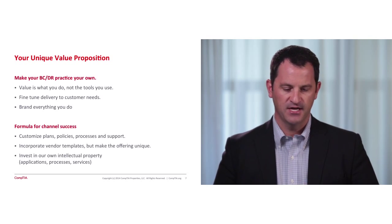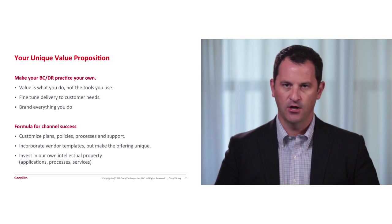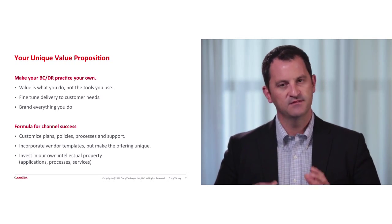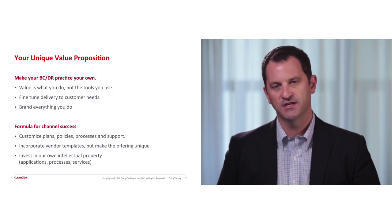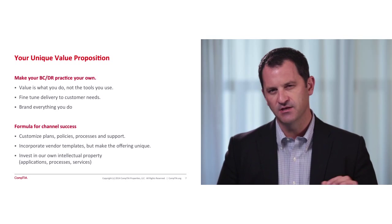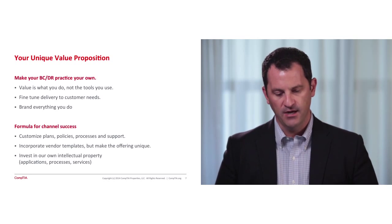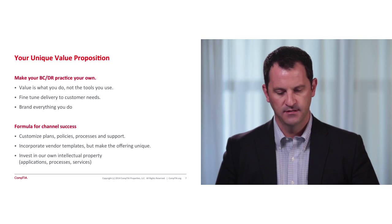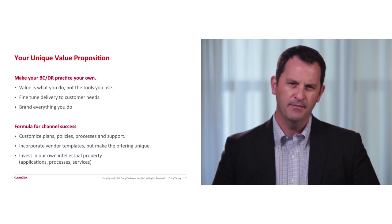So what's the formula for channel success? You want to customize all the collateral necessary for planning, creating policies, processes, and support for your particular business. The employees that you have, the processes you have, the systems that you use to run your business, and also the process of supporting your customers. You want to incorporate vendor templates, but make them unique.